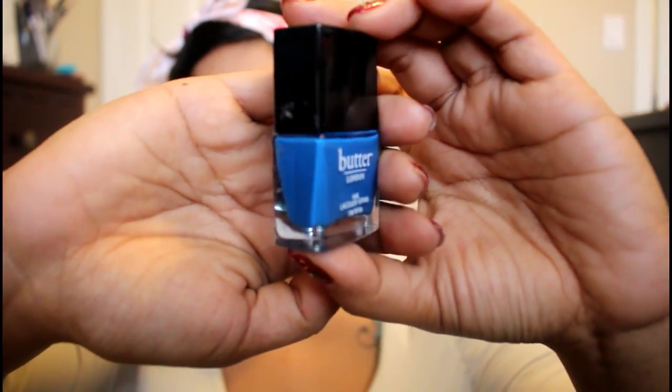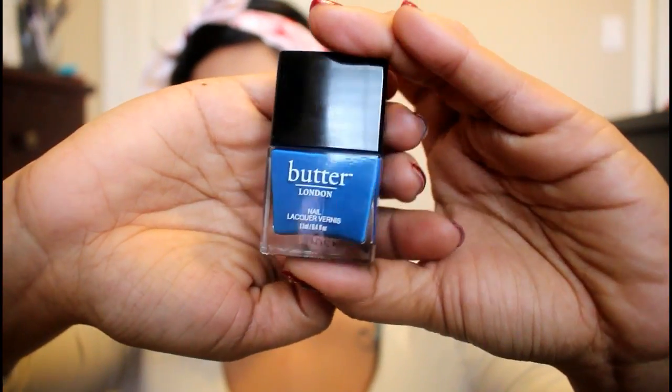Moving on to the month of December, I started off the month with these two right here. This one right here is Butter London's Blogger. I did find this nail polish at TJ Maxx, and I believe I went in a few weeks ago, 2 weeks ago, and they still had it in stock. This one right here is a cream finish polish, and it took 2 coats, and it's really, really pretty. I really enjoyed this nail polish.